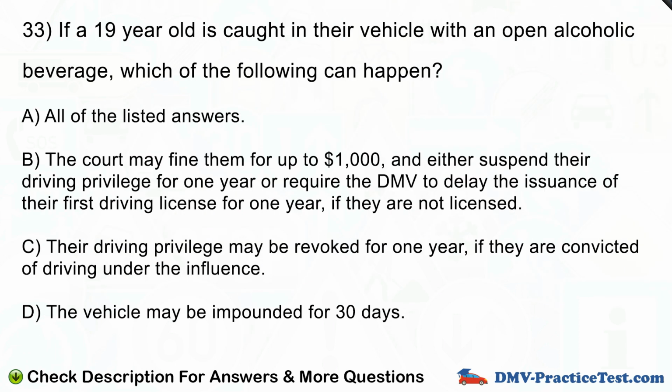Question number 33. If a 19-year-old is caught in their vehicle with an open alcoholic beverage, which of the following can happen? A. All of the listed answers. B. The court may fine them for up to $1,000, and either suspend their driving privilege for 1 year or require the DMV to delay the issuance of their first driving license for 1 year, if they are not licensed. C. Their driving privilege may be revoked for 1 year, if they are convicted of driving under the influence. D. The vehicle may be impounded for 30 days.